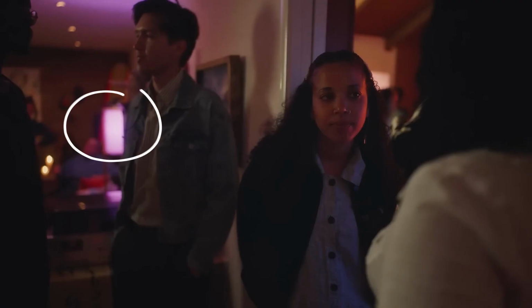And then just over this guy's shoulder is a purple light. And it doesn't look like a TV. I almost wonder if it is just one of those LED panel lights that they threw up to fill the room. And I wonder if that's what that is. I'm not sure. It's just a guess. Let me know what you think in the comments below, but it's kind of interesting.